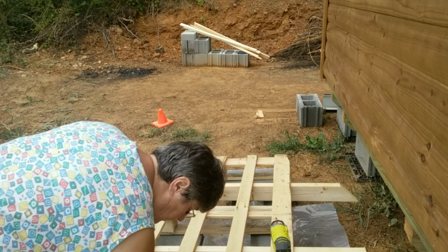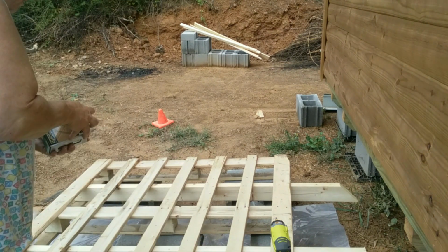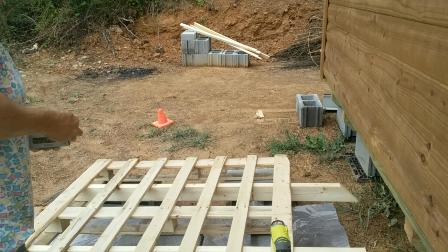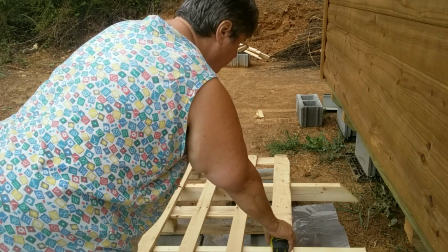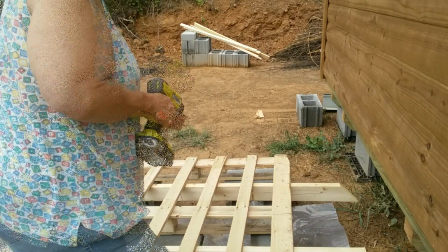Oh no, what is she up to now? Oh, do I have the right size bit? Yes, I do.